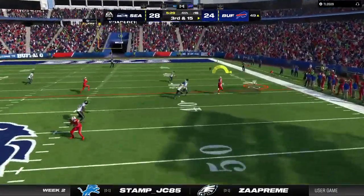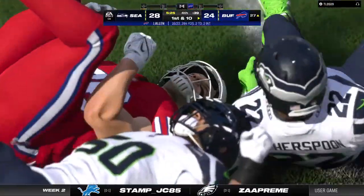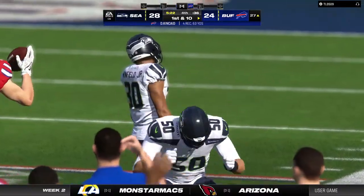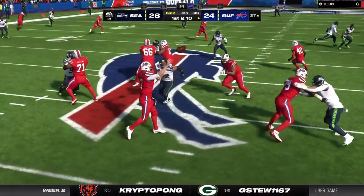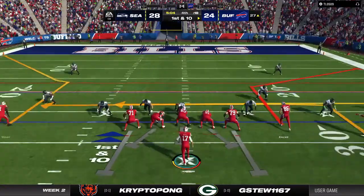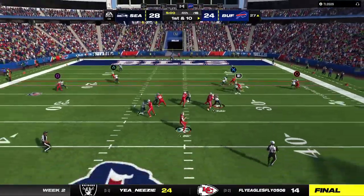Operating from the gun, Allen. Pass taken in by his big tight end. And that'll wind up moving the chains again as the tackle's going to be made at the Seahawks' 27-yard line. Boy, a nice play there as they wind up converting on 3rd and 15. Now, this offense hoping to avoid the 0-2 start. Now, they trail, but they've got a 1st and 10 here.